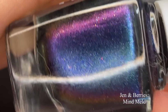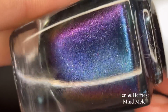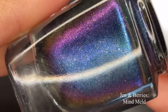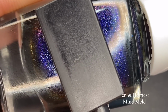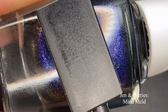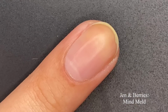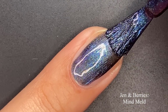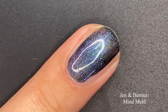Next up is Jen & Barry's, and this is Mind Melt, priced at $13.50, and there's a cap of 450 bottles, and it's inspired by the Vulcan Mind Meld, performed in Star Trek, which I haven't watched any Star Trek. I don't plan on it because it's just not my kind of thing. My show, my TV show, whatever it is, movie, no offense to anybody who likes Star Trek, but just not for me. This one is described as an inky base with a magnetic aqua blue purple shimmer.